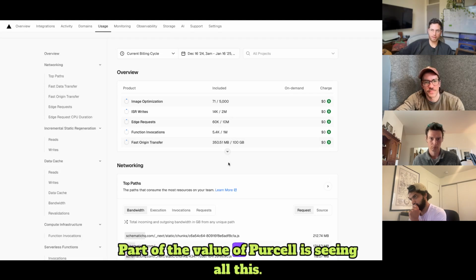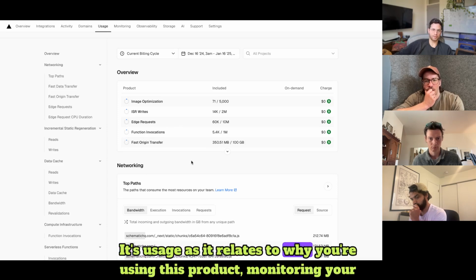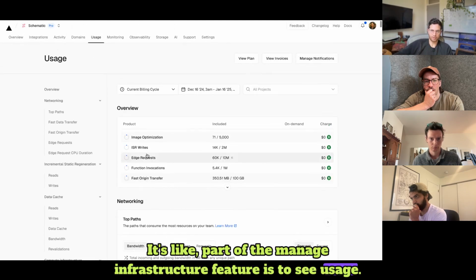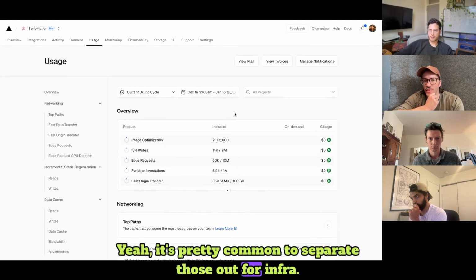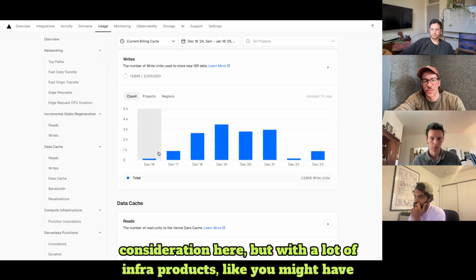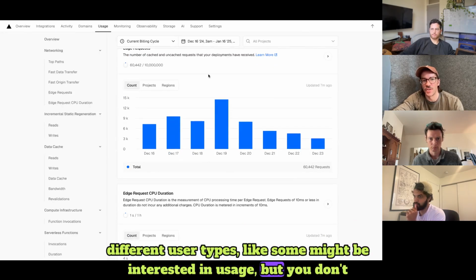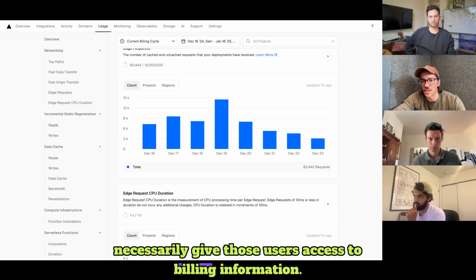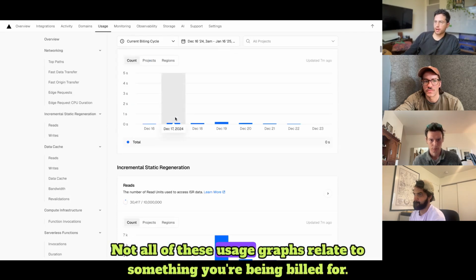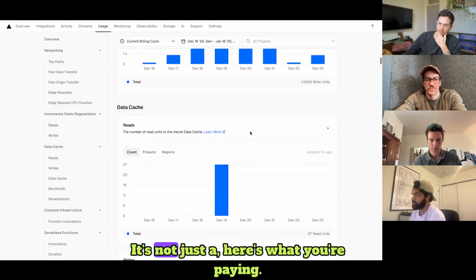Part of the value of Vercel is seeing all this. This is not just usage as it relates to what you're paying. It's usage as it relates to why you're using this product: monitoring your infrastructure. It's part of the managed infrastructure feature to see usage, so it's pretty common to separate those out for infra. With a lot of infra products you might have different user types. Some might be interested in usage, but you don't necessarily give those users access to billing information. It's extremely well done. Not all of these usage graphs relate to something you're being billed for, which shows you this is part of the product. It's not just here's what you're paying.